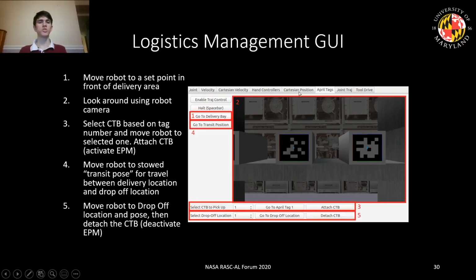Now, let's go over the logistics management GUI that was created to assist operators in performing strings of complex maneuvers without having to manually control the robot at all. The GUI comprises 5 main elements. First is the Go to Delivery Wait button. What this does is it takes the robot to a predetermined position in front of the cargo transfer bag delivery bay. Second is the camera feed, which allows the operator to see from the robot's end effector's perspective. This allows them to see which cargo transfer bags are available and how they are positioned relative to the end effector.